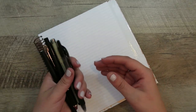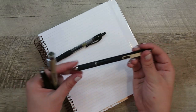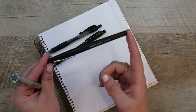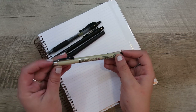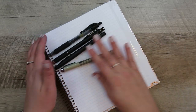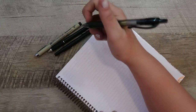Okay, I grabbed my favorite pens to use in planner. So I love my classic Pilot G2, my new favorite, the Tool pen, my Paper Mate Flair, which I love writing because it doesn't leave the ridges like these two do, but it usually shadows. And then the Micron, which is what I feel like doesn't leave ridges and doesn't shadow, is usually the solution. So let's go ahead and test these babies out.